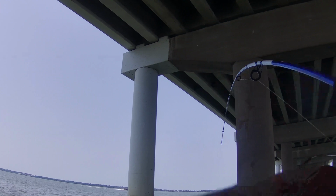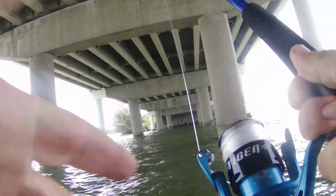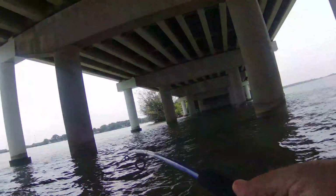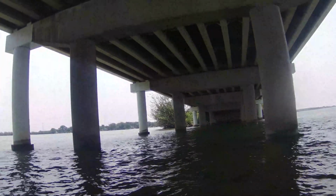So this one I get doubled up on. Both of my rods go off. I pick up the one, I hand it to Captain Rico. He lands that one. And then while he's fighting that one, so you picked that one. Right.